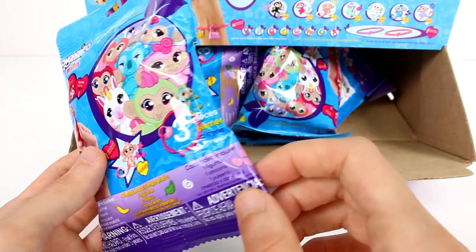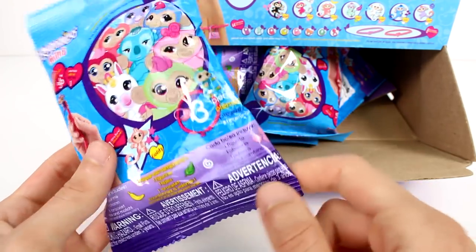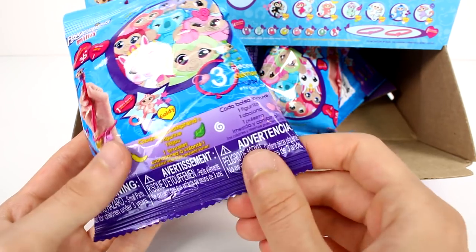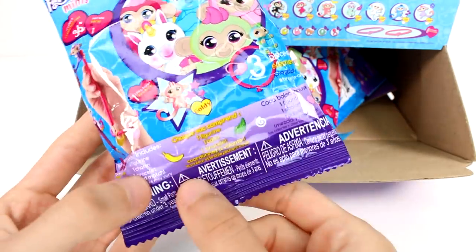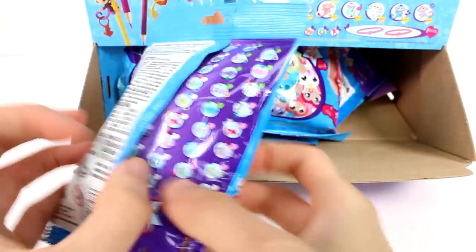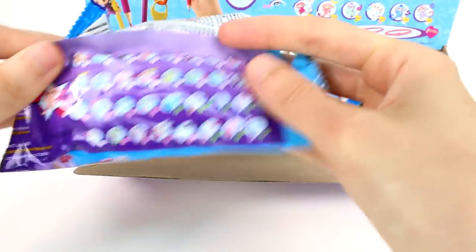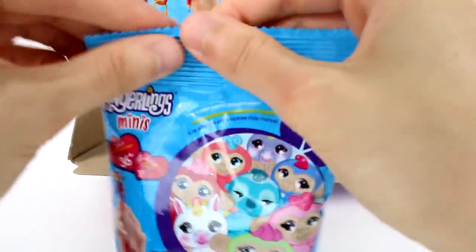There's three pieces inside, so it looks like we get a little charmy accessory, a bracelet, and then the actual fingerling. Yeah, it says one figurine. Oh, wait. It says one figurine, one bracelet. Oh, right here. Figurine, charm, bracelet, mix and match. And then here's a little bit of the checklist, or the whole checklist. I'm not sure. I'm not going to spend the time to count. But right there, super amazing. Let's just stop talking about it and get these open.